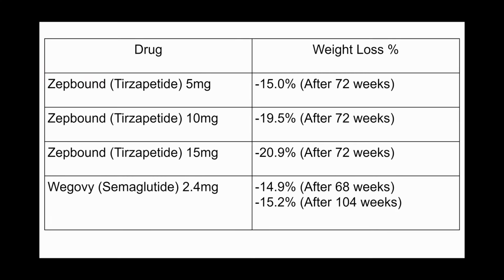From this information, it would suggest that Zepbound is more effective for weight loss than Wegovy, with the average weight loss for Zepbound on 10 milligram being 19.5% after 72 weeks, and 15 milligrams 20.9% after 72 weeks. This is compared to Wegovy, which there was a 14.9% loss after 68 weeks and a 15.2% loss after 104 weeks. So is Zepbound more effective for weight loss than Ozempic and Wegovy? Well, from all the information that we looked at today, the answer would appear to be yes. However, technically you will need head-to-head studies to absolutely confirm this finding.